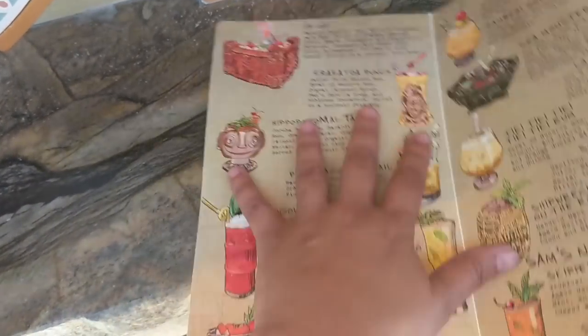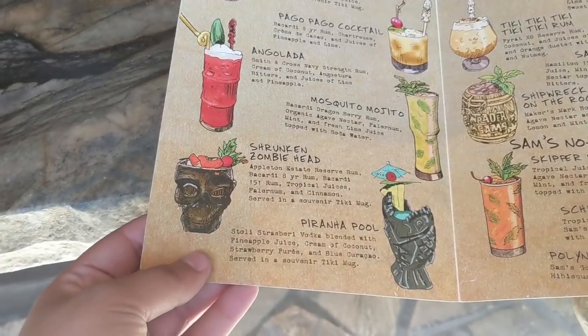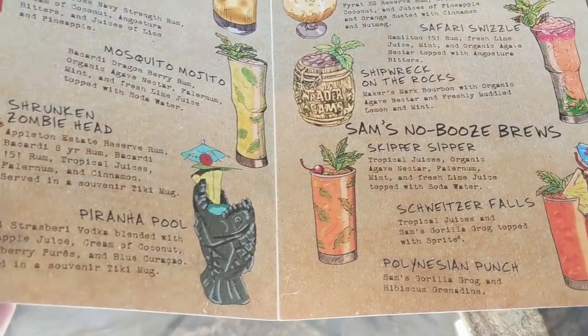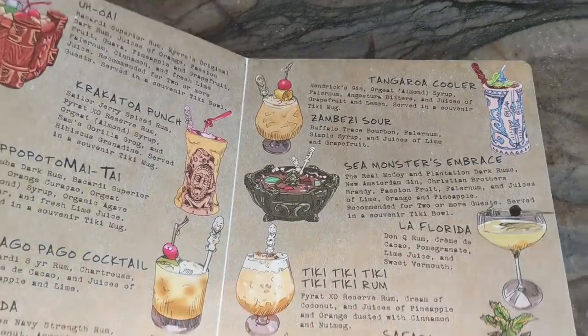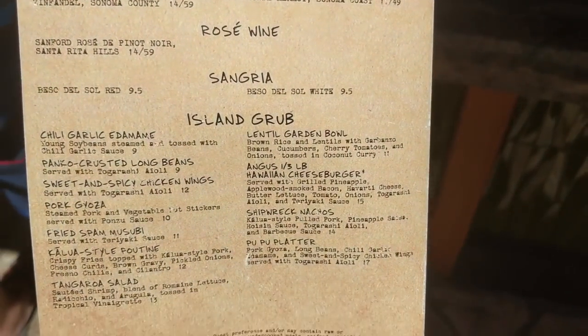Fancy drinks. I never come here. This is so funny. Pago Pago cocktail, mojito. Oh, Piranha Pool. That sounds really good. All right. I know what I want next time I come here with my husband. And then here's the food menu also.